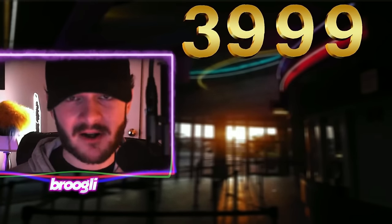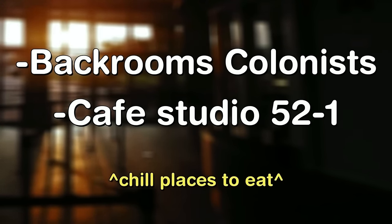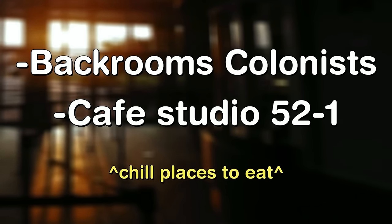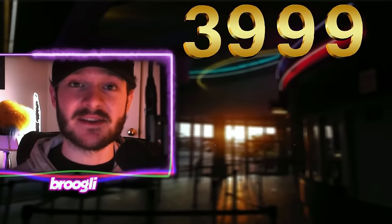There are actually a couple colonies here, like the Backrooms Colonist and Cafe Studio 521. Now, these areas are just kind of chill, relaxing, eatery kind of areas that are on the level, and these are really the only people that are here at one time. Other than that, there aren't really many wanderers here because they're out completing their tasks that they've been given by the level.